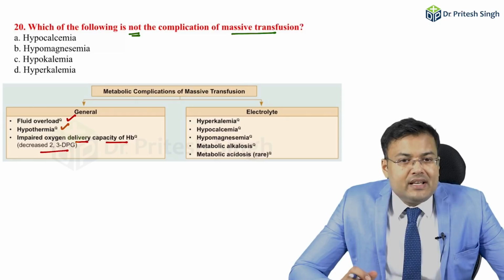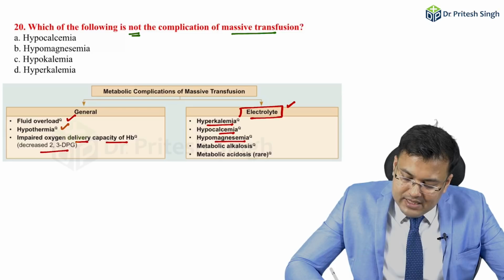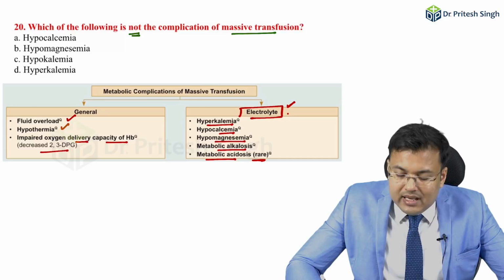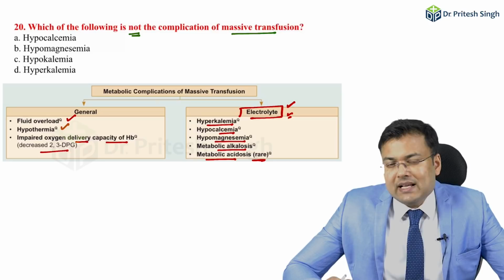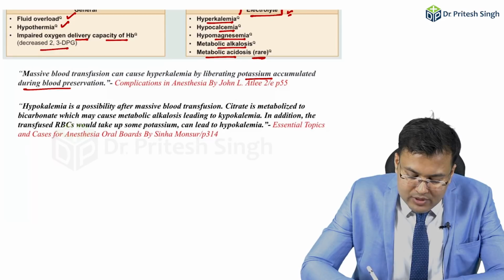Now see the electrolyte related problems. Patient is having hyperkalemia, hypocalcemia, hypomagnesemia, metabolic alkalosis and metabolic acidosis, which is rare. These are the abnormalities. We can have both hyperkalemia as well as hypokalemia, but hypokalemia is rarely seen. So what's the cause of hyperkalemia? After massive blood transfusion, potassium is liberated from accumulated blood during blood preservation.